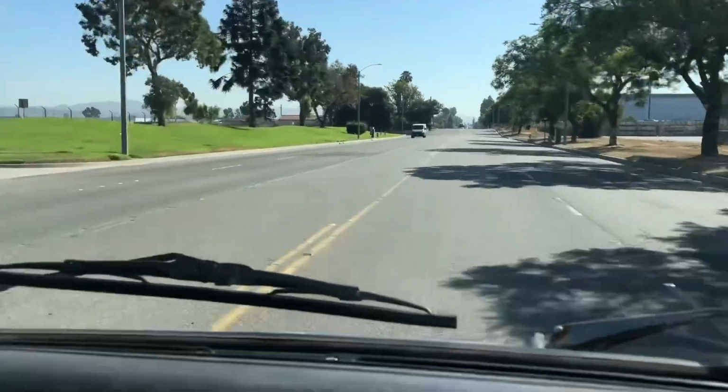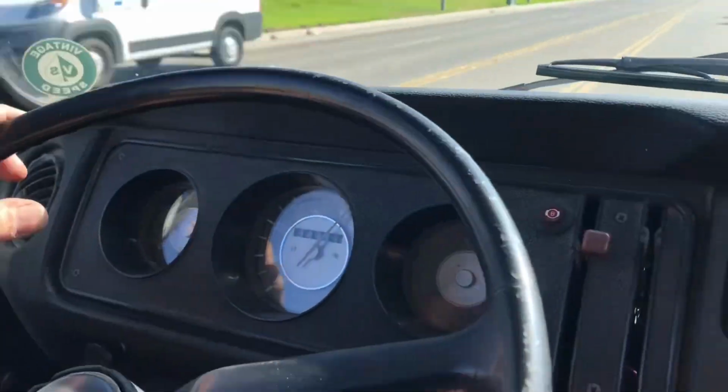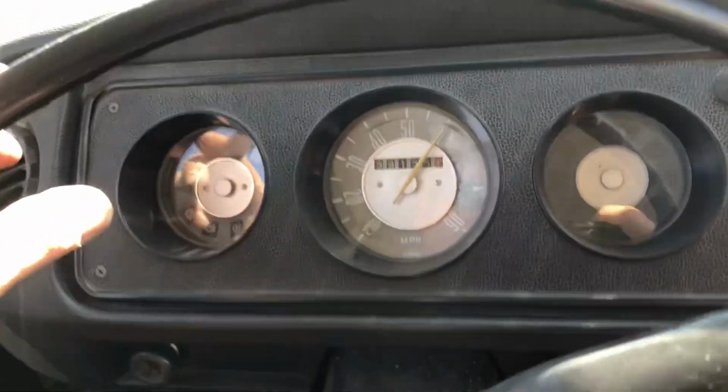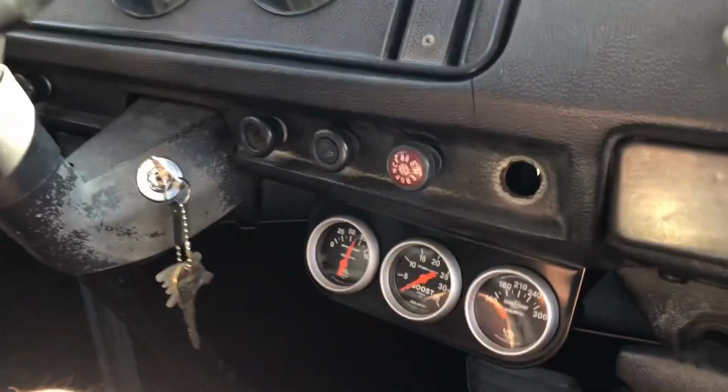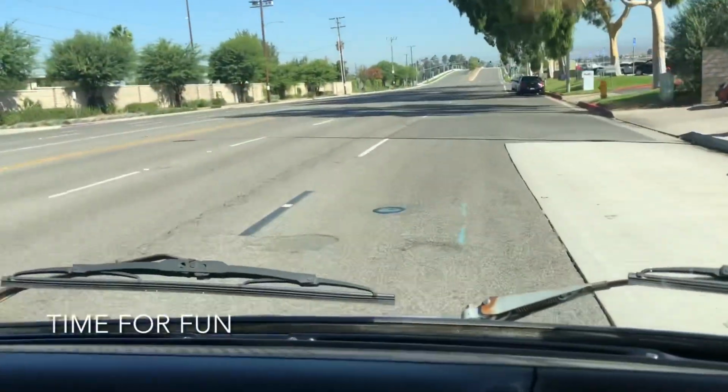Just tooling down the road, man. No problem. Got great oil pressure. What are we going, like somewhere around 50 something mile an hour? No big deal. Just a putt.